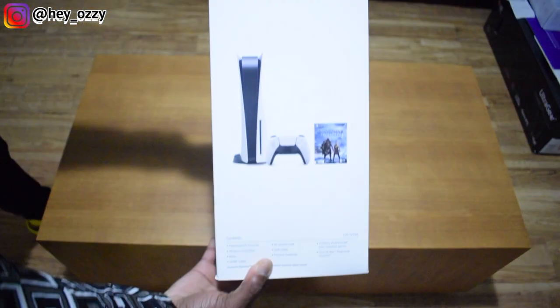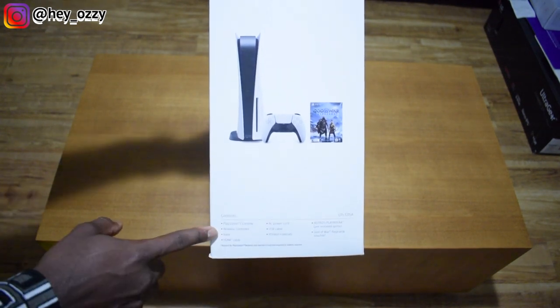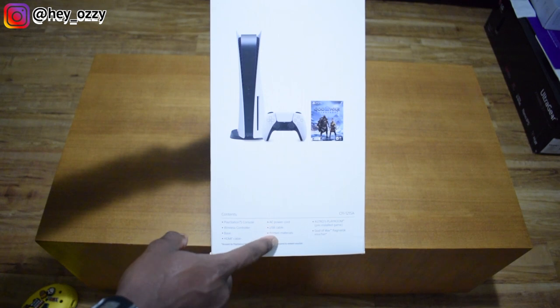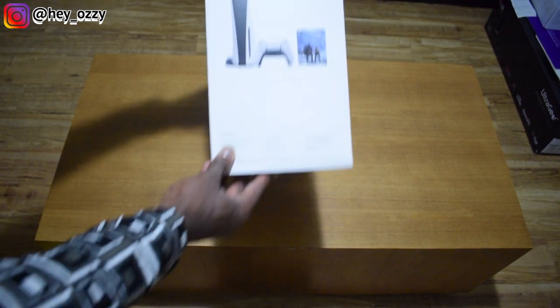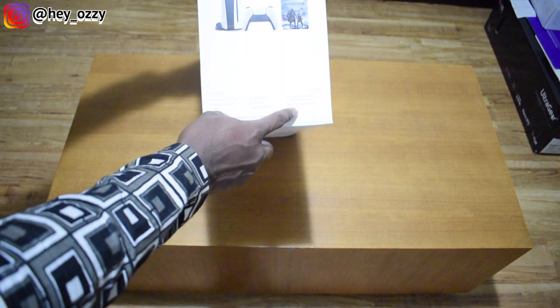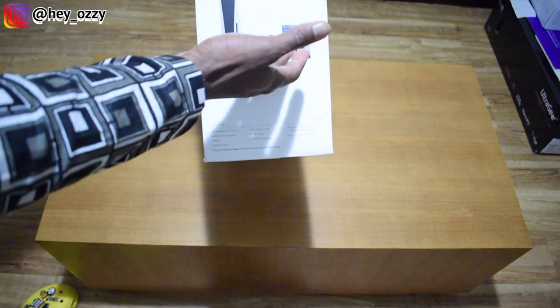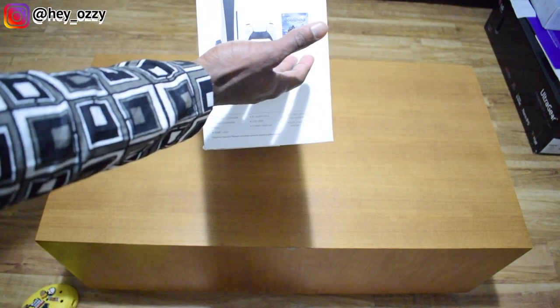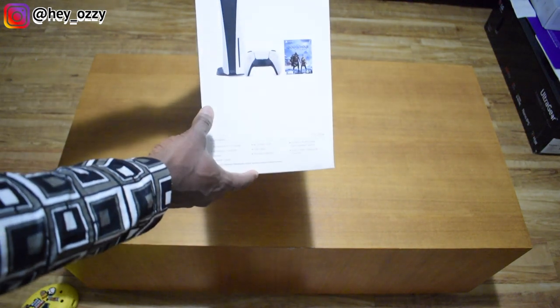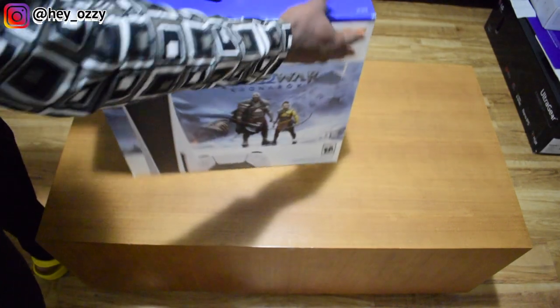It says, contents: PlayStation console, wireless controller, base, HDMI cable, AC power cord, USB cable, Astro's Playroom pre-installed game, God of War Ragnarok voucher. So it doesn't come with a physical copy of the game, it comes with a digital download, so you just gotta put the code in and then you can go ahead and download it straight to your PS5.